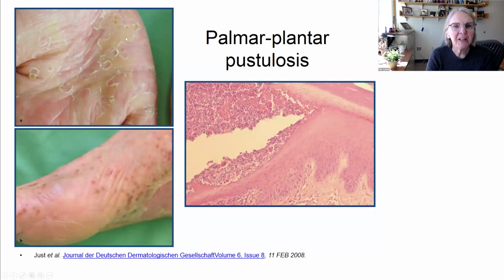So here's an example of palmar-plantar pustulosis. It can be a bit hard to diagnose. A lot of people, if they make a mistake, will call it dyshydrotic eczema, but you can see it's actually pustular. Here on the foot, there's a new pustule, and then you can see all sorts of pustules in various stages of healing. And if you look histologically, there's just a lot of neutrophils in this skin here.